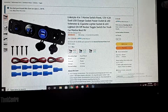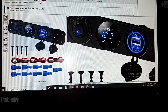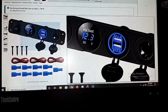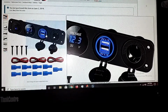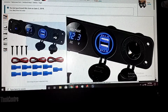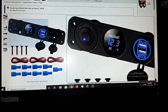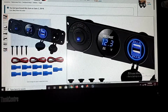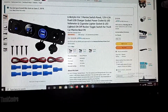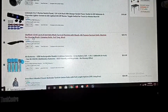This switch panel thing would be for my batteries. There's one point that is just a regular 12-volt lighter socket. Then it's got 2 USBs. It shows you the voltage, and then an on-off switch. That was a possibility coming up.